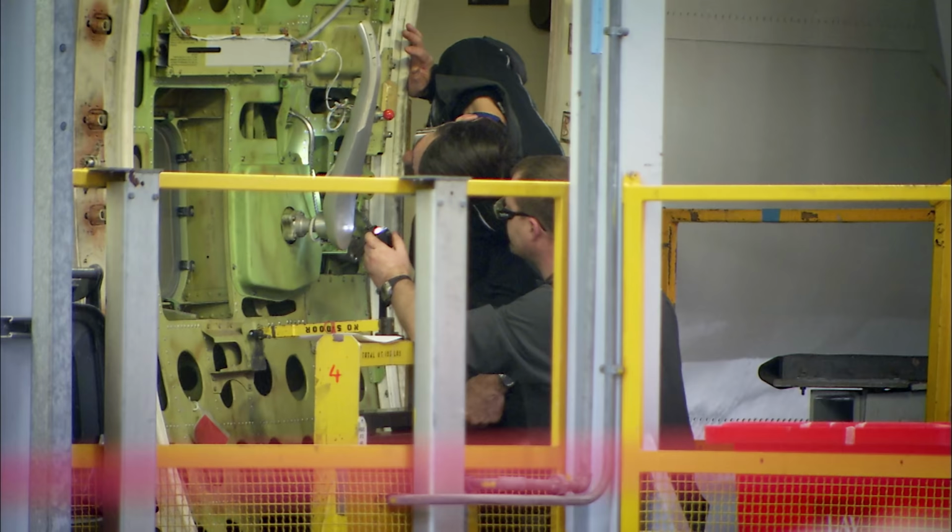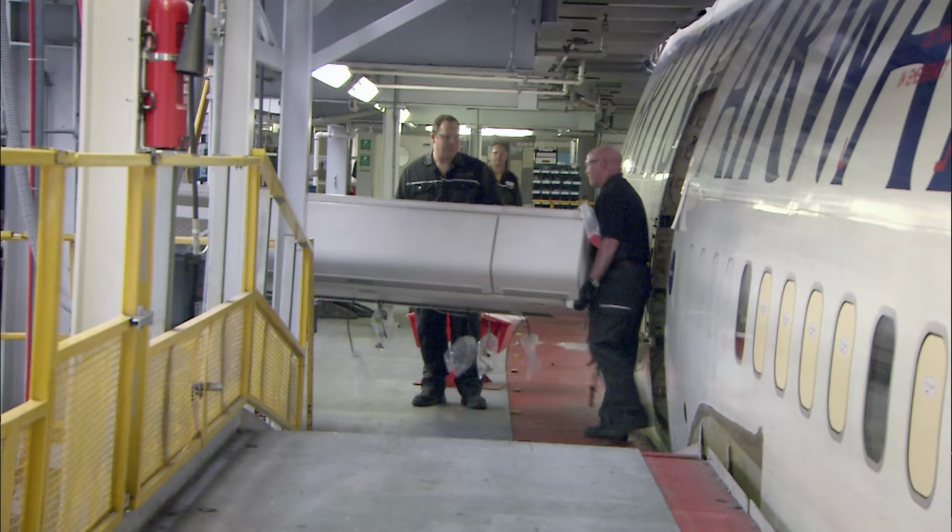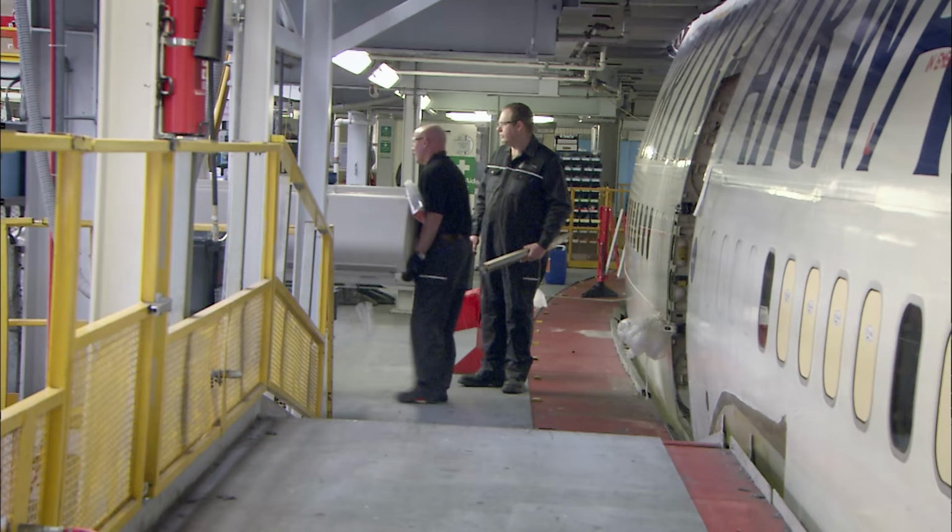Through rigorous training, engineers must learn every facet of the 747. Stan Williams first worked on the jumbo 19 years ago, and flying on one has never been the same since. I'm listening for everything. You can't help it. I wish I didn't. Sometimes I'll put headphones on because you don't want to hear. There's lots of different noises that go on an aircraft when it's in flight. But you can't help it. It's in our blood, if you like.